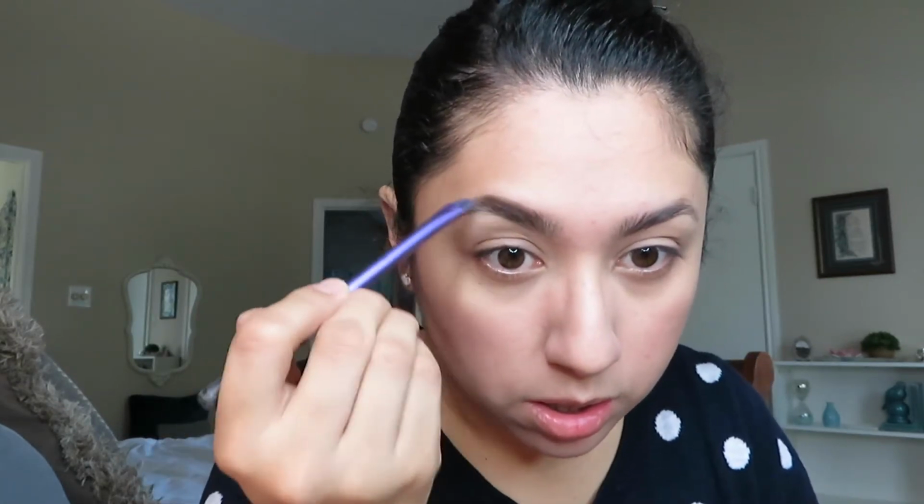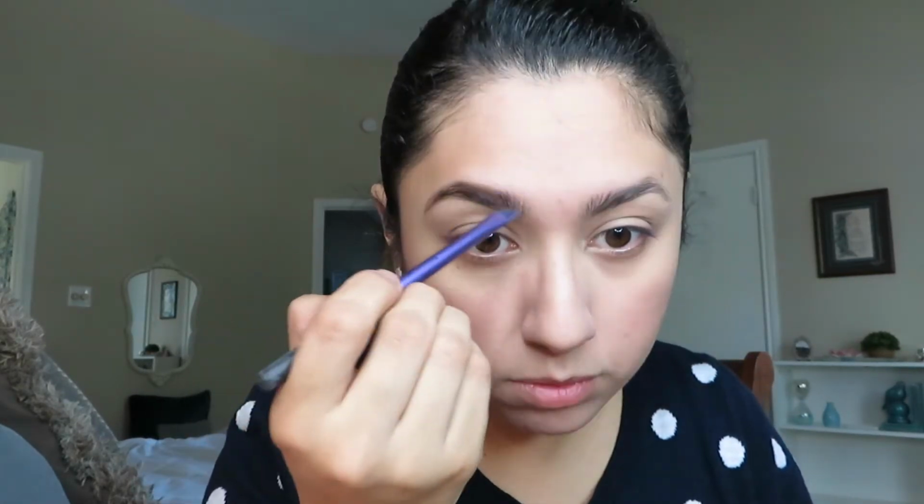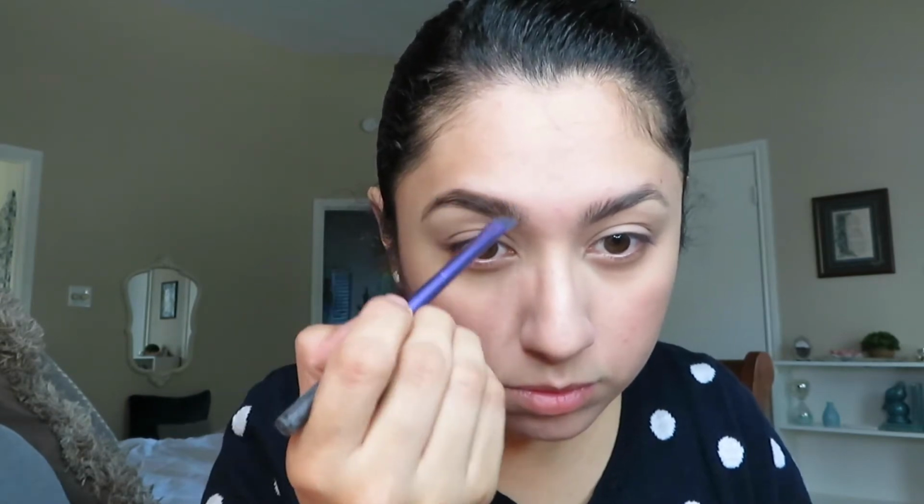I'm gonna brush these caterpillars out. My Anastasia Brunette Dark Brown Duo Brow Powder. Fill these bad boys in. Just a little bit. See what difference it makes.